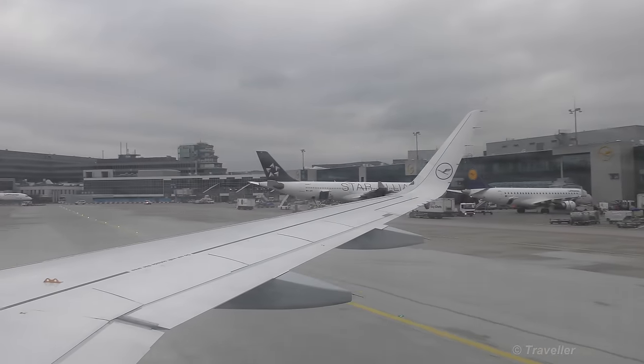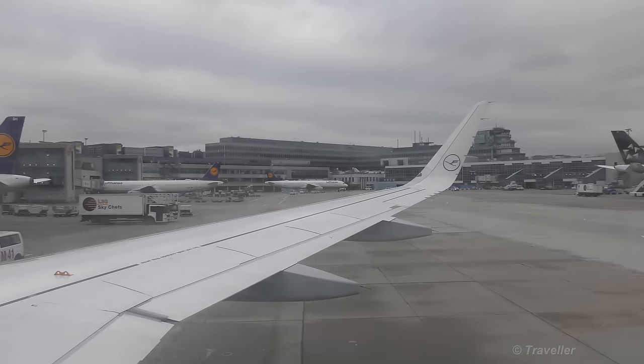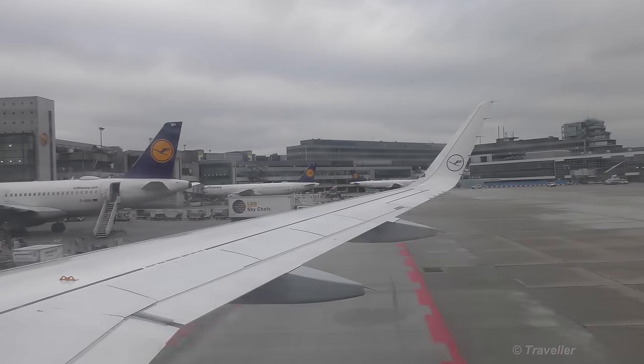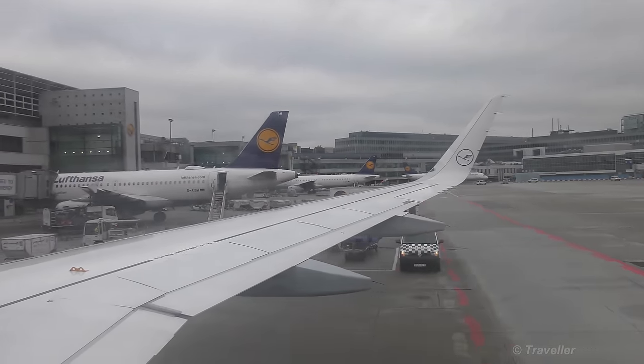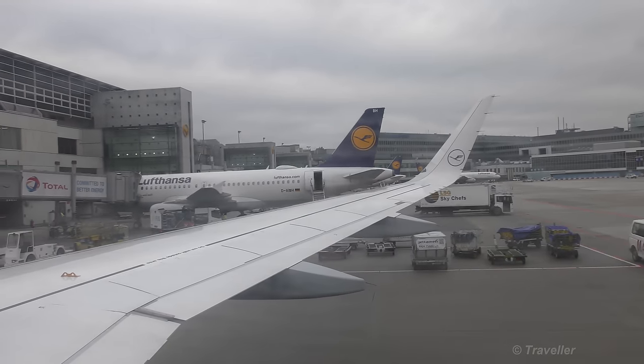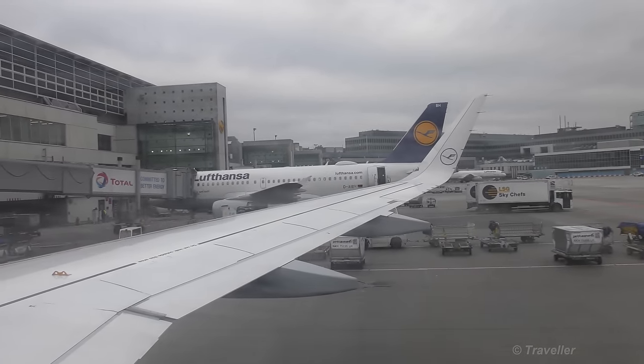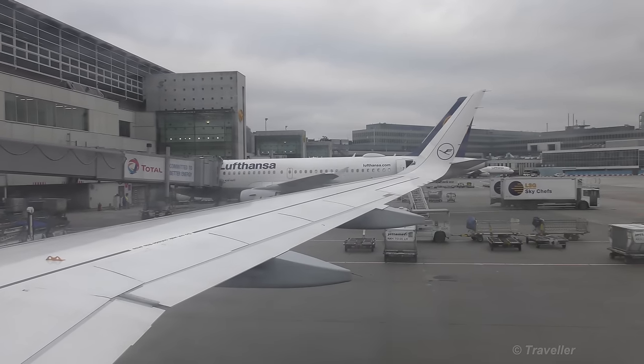As we turn in towards our gate area, and we're going to be spending the next, what are we spending, 8-9 hours here? Yeah, eight. We are having a gate arrival. Good for that, we have plenty of time, so we're not in any hurry. No, not at all.